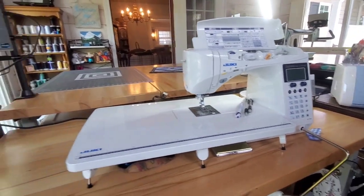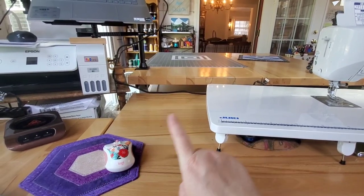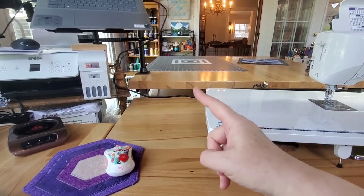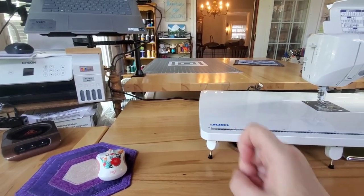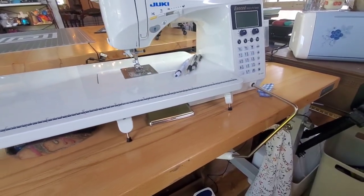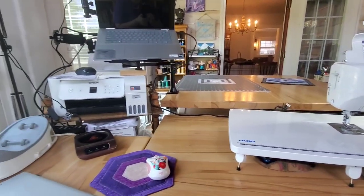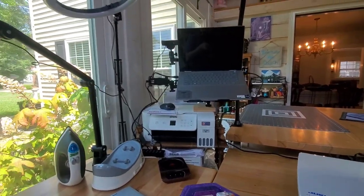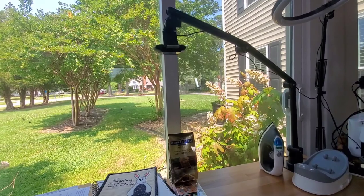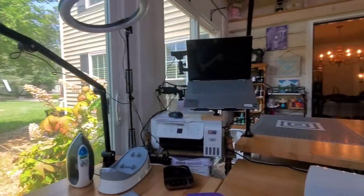And so one thing I did in this studio is lowered these two tables. See, those two are higher. At my previous studio, all of my tables were that high and I could not use my knee lift. So I lowered these two tables and now I can use my knee lift. So I'm excited about that. But this is my setup for when I'm live with you all. Isn't that view so peaceful? Isn't that so pretty? Oh my goodness.